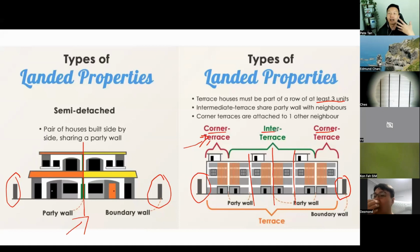Of course, there are still others that are what we call strata landed. Basically, they are also this kind of landed, but they are inside a condo area. Those are called strata landed. All right, so I won't cover so much strata landed in this video because what I want to share with you is the true landed.